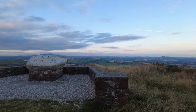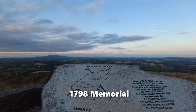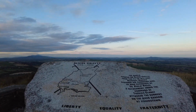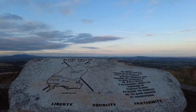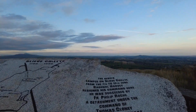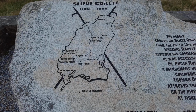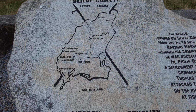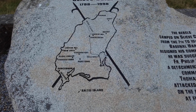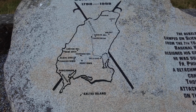And they've even built a little wall as well. So let's see what they have here. Slievecoiltia, 1798 to 1998. I'm sure this hill has been there for a lot longer than that. Liberty, equality, fraternity. The rebels camped on Slievecoiltia from the 7th to the 10th of June. A bit more information about the officers involved there. So pause it and you can read for yourself. And there's a map of what transpired during that incident. Bit of history, Irish history there.